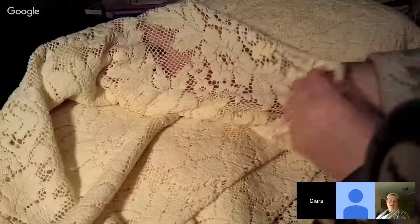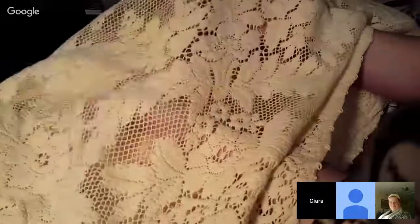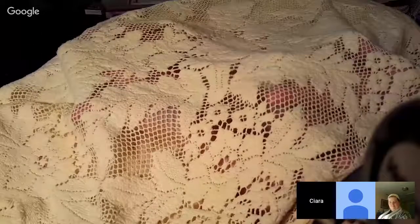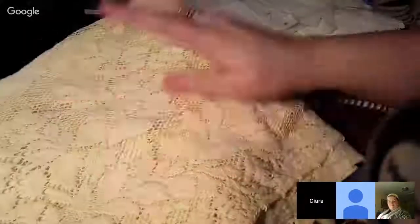This is the perfect kind of fabric and cloth to use on the back of your fabric books and your fabric journals, junk journals. You can cut so many flowers and stuff out of it. It's just a gorgeous lace. So there's that huge tablecloth.